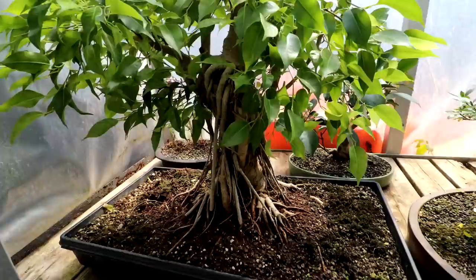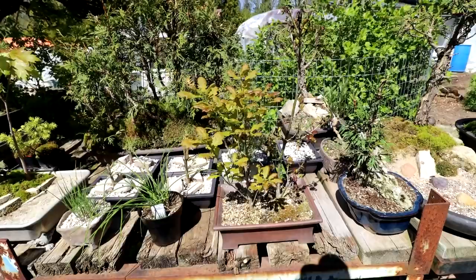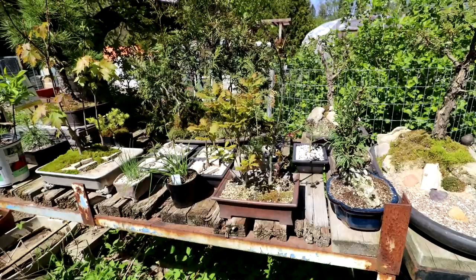This month's meeting of the Toronto Bonsai Society was on growing oak as bonsai. It was really interesting. I learned a lot. And that was hosted by David and Connor. So it was nice to hear their expertise on the subject.